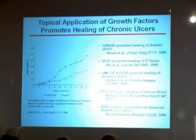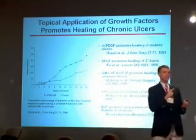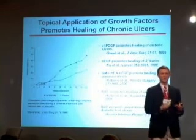But these are not resurrection factors. They're not Jesus factors. They're growth factors. If the wound bed is not properly prepared, you can put all the growth factors in the wound you want. It will not promote healing. The growth factor gets destroyed. The growth factor receptors are not on the cell. The matrix is denatured. They will not work unless they have a proper environment, like in an acute wound, in which they can function.